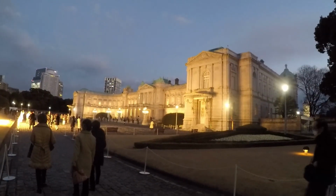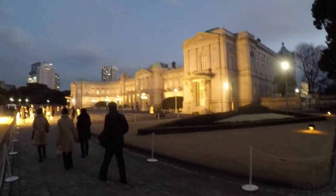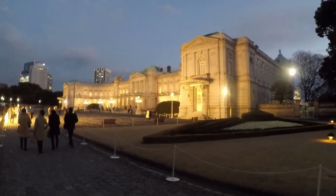And right now we are walking to the front garden, which will have a light-up today. Yeah. Please enjoy. The front garden, so beautiful, it's breathtaking. Oh, be careful, she almost dropped the phone.